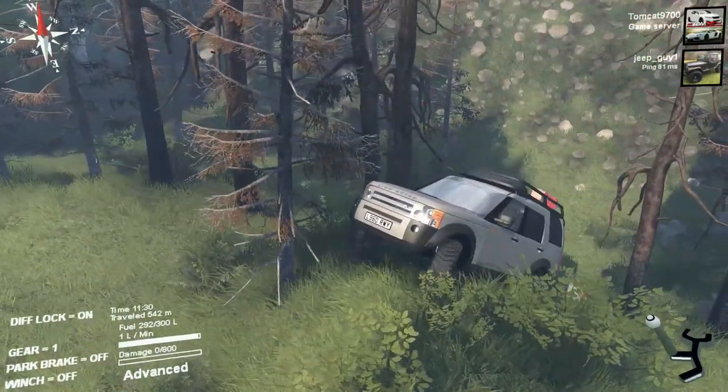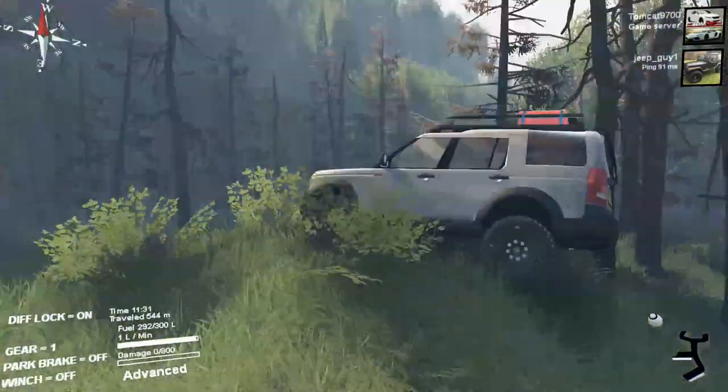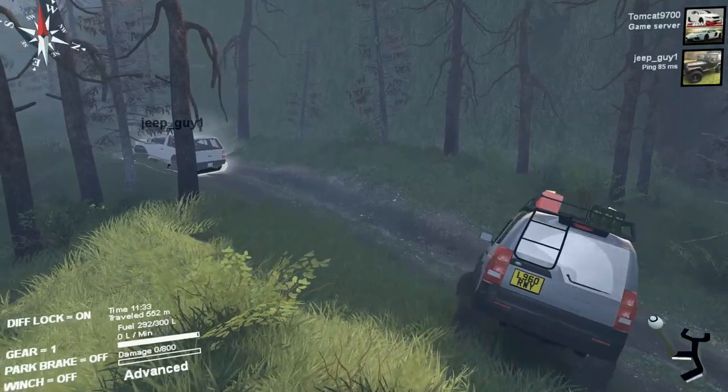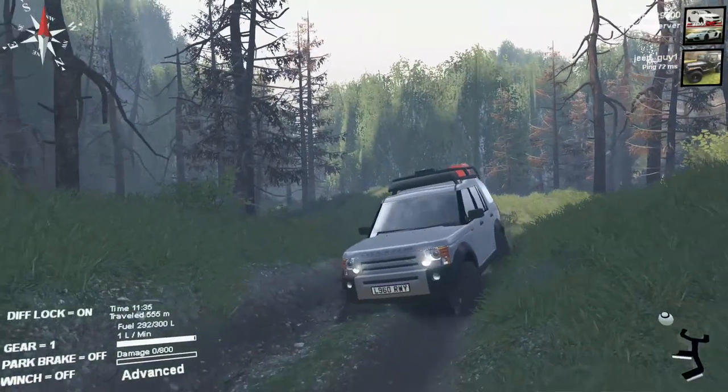All right, come on, Disco. Climb it. Yes. This thing is, oh God, it is not very flexy, and it is prone to rolling over.